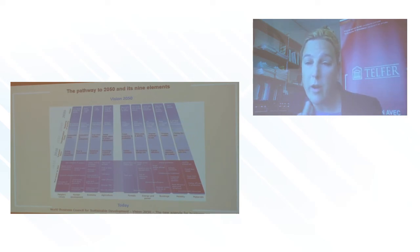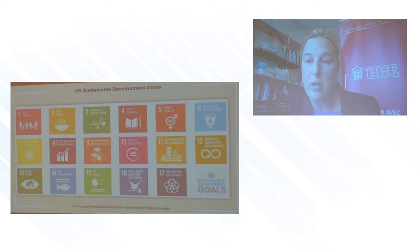Whatever area you're in, whatever industry you're in, if you're in mobility, buildings, or energy and power, they've set this baseline of where we want to go and what we have to do to get there now. It's very much mirrored on the sustainable development goals that the UN set several years ago. And the one we're talking about today is the notion of sustainable cities and sustainable communities.